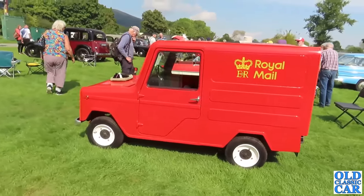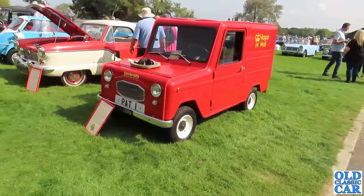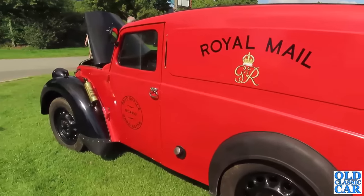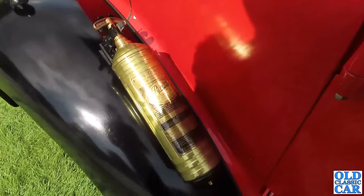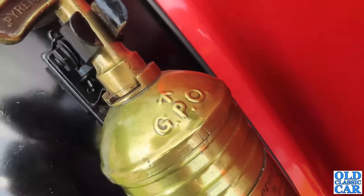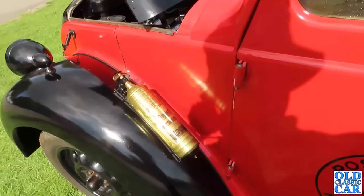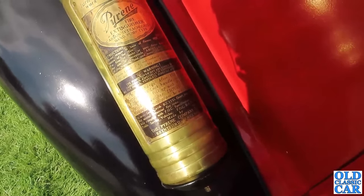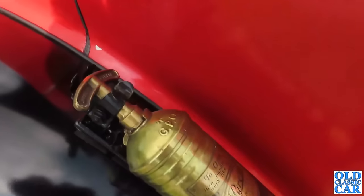There's the little Willam, Lambretta powered. Some proper old brass Pyrene fire extinguisher there. It's a GPO one as well, a proper GPO. Lovely attention to detail. These are usually dated actually, 53 or 63, can't quite see, but probably quite rare to find the GPO one.